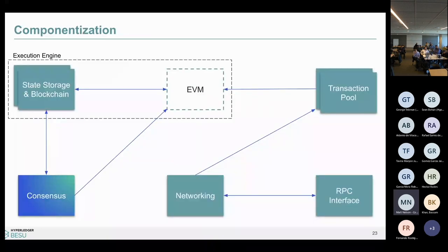Because in reality, the Ethereum node looks like this. You have an RPC interface to the outside world, networking that goes back and forth to the RPC interface, potentially to other peers, ends up in the transaction pool, goes to the EVM, which is frankly optional in the case of Besu, goes to the state storage and back, goes to the consensus mechanism and back, and then it's a round trip. Again, oversimplification, but we really only need this. And all of these pieces can kind of come and go.